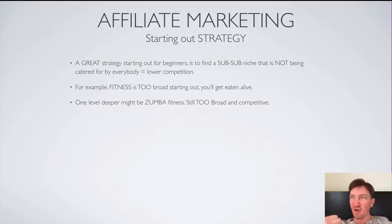And there's going to be massive competition of real smart people with massive margins and massive marketing budgets that are literally targeting fitness. Do you know what I mean? Because they're that broad and they're that well established in the marketplace. They've already got brand recognition and stuff. They're going to be targeting those crazy broad terms and pulling people into the funnels. You're not going to get anywhere doing that, especially as a beginner.